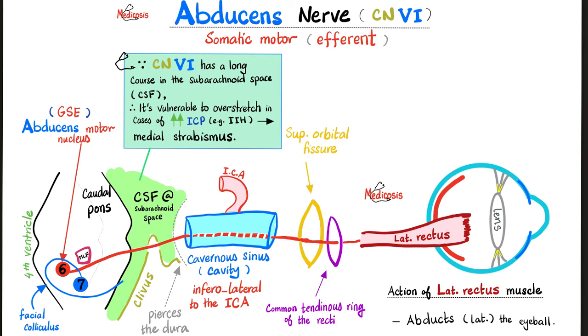Why pseudotumor? Because there is not an actual tumor in my brain, even though my intracranial pressure is elevated. Regardless of the cause, if I have increased intracranial pressure, the pressure of the CSF will go up and it will press on the poor abducens nerve, leading to abducens nerve palsy, which will make me unable to move my lateral rectus muscle, so my eye will not look laterally. Instead, my eye will deviate medially. Hashtag medial strabismus or medial squint. That's why many patients with idiopathic intracranial hypertension have medial strabismus, which causes diplopia or double vision.